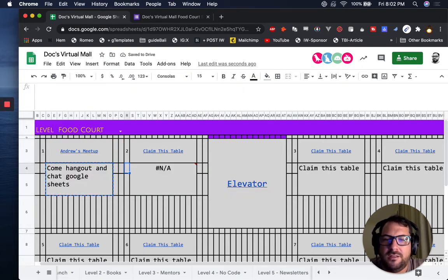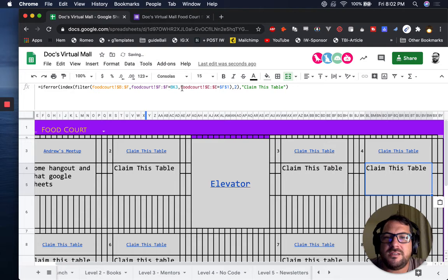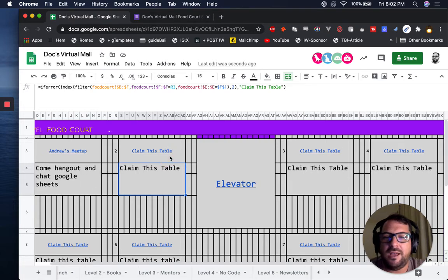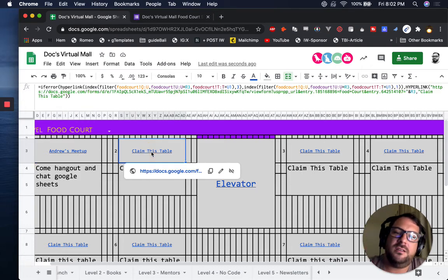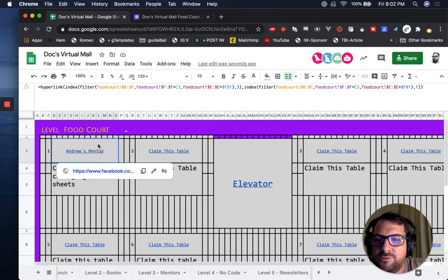And now if I go here, claim this table, everything is staying the same except it is changing to that table number. So that when we do have a table number and we have something there, it will have it. All right, what we need to do is add this hyperlink to here.